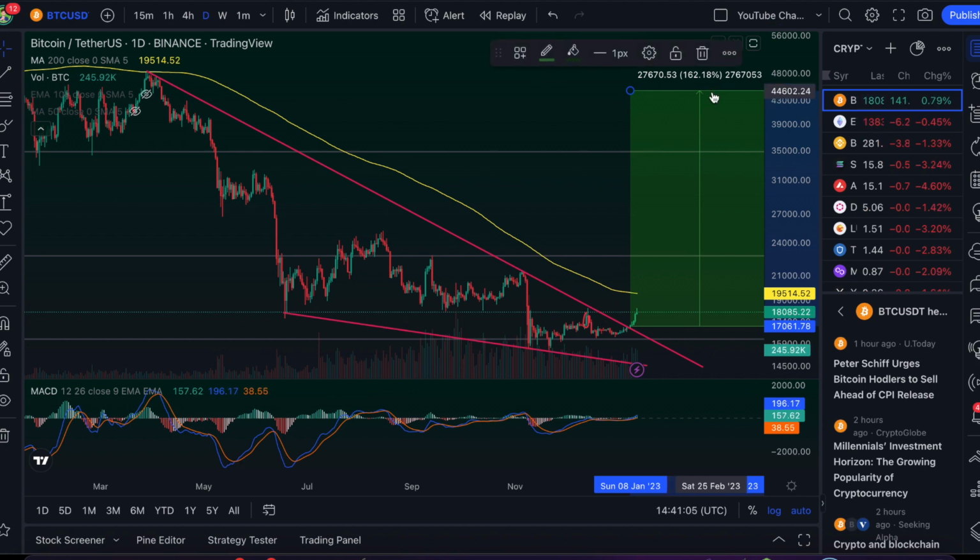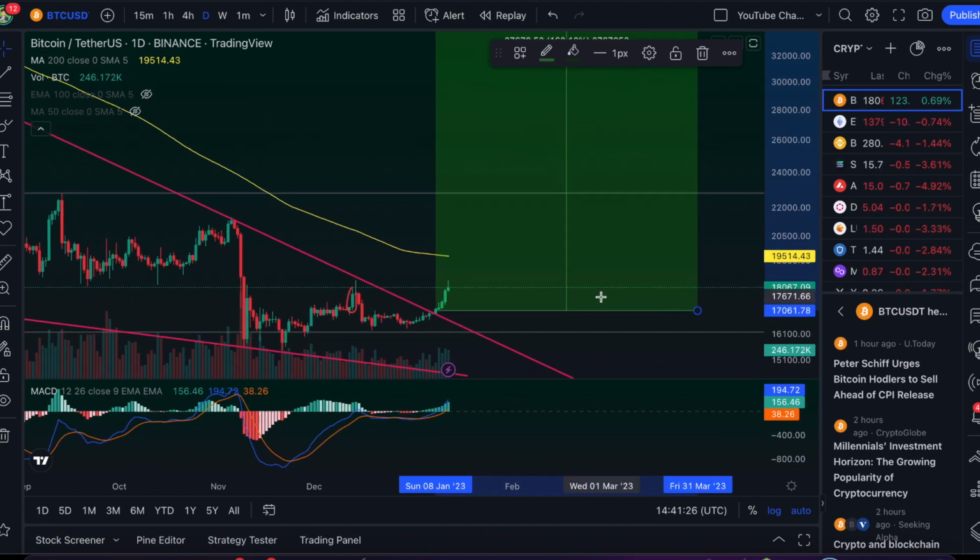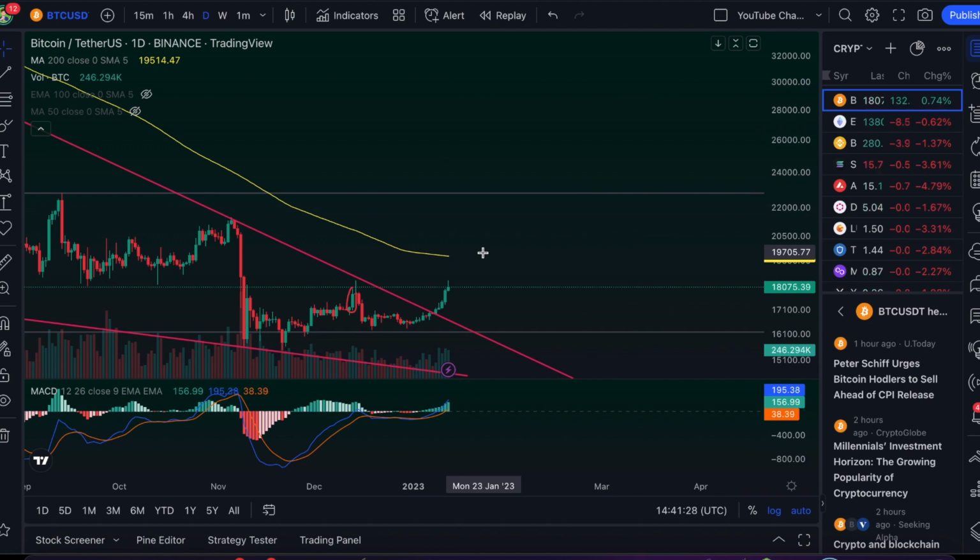So it should take the price up to 44,000. Of course, I don't expect this to happen over the next few days. That would be overly ambitious, but something like this would take probably months to form. So the fact that we have seen quite a convincing breakout from this falling wedge means that we can reasonably expect the price target of 44,000 here on Bitcoin over the next few months. So that's very, very exciting stuff.